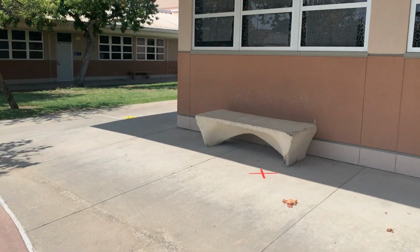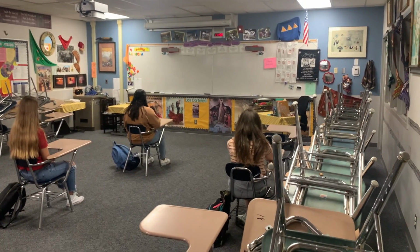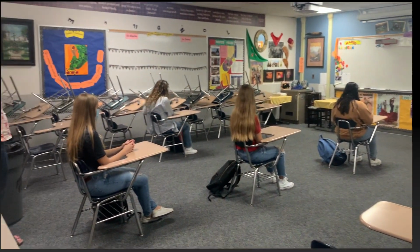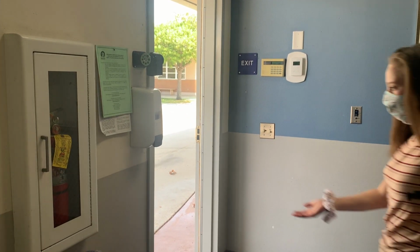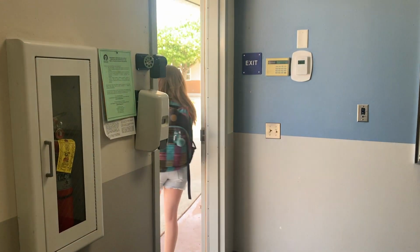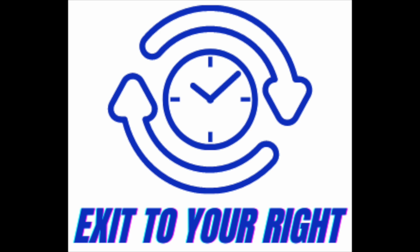Please notice those social distancing marks. All right, here we go. This is an example of a classroom socially distanced. We'll also make sure that hand sanitizer is available throughout the day, so feel free to use those as you enter or exit your classrooms.